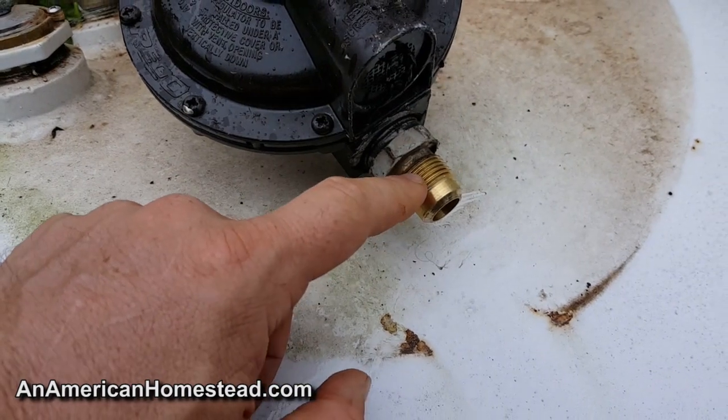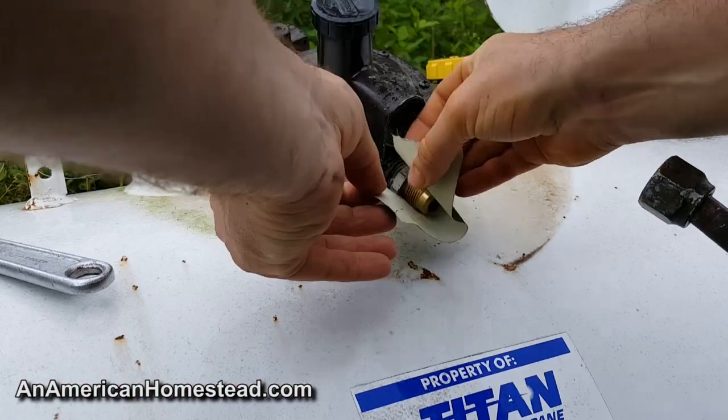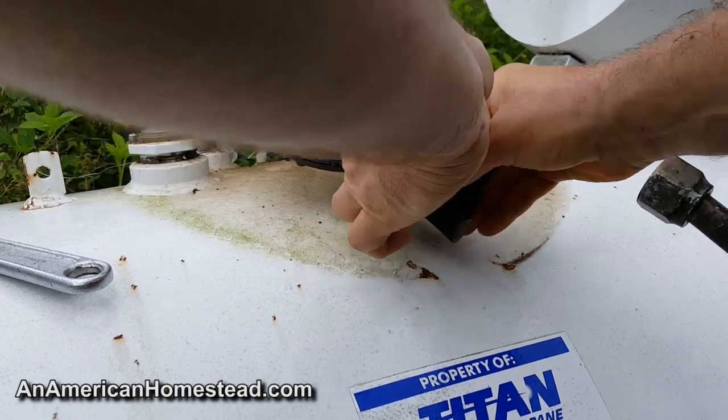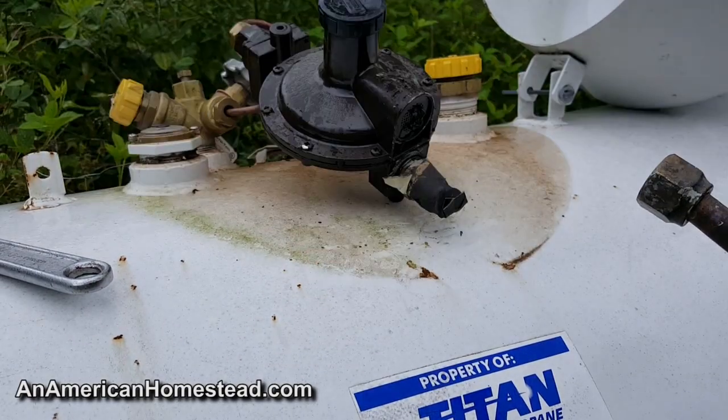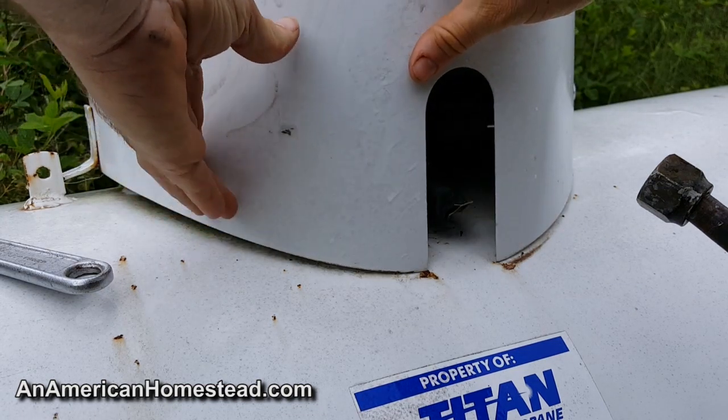I'll take some tape and wrap that up real good to keep any debris or whatever from getting in there. Then we'll go ahead and close the top. And we're good to go there.